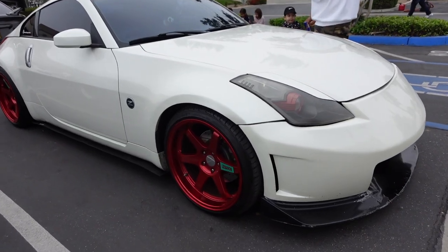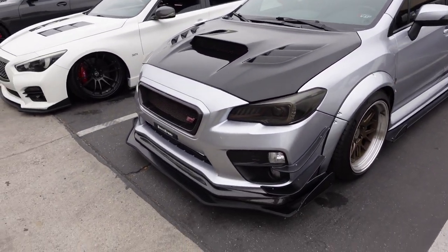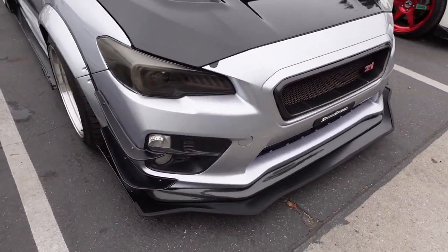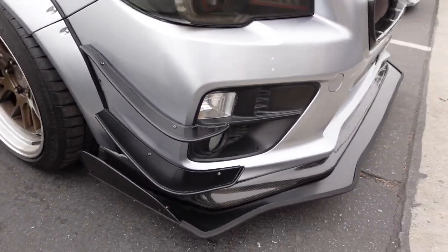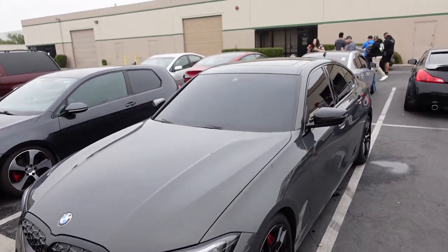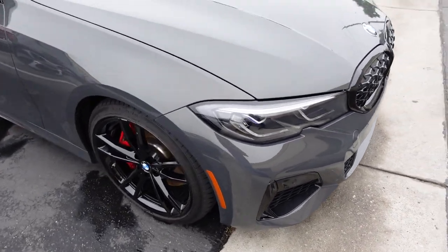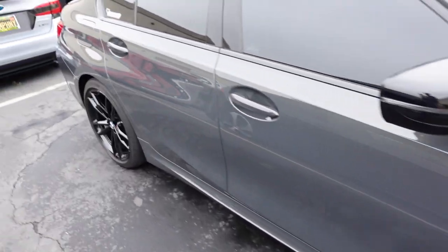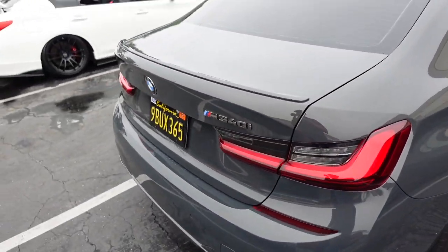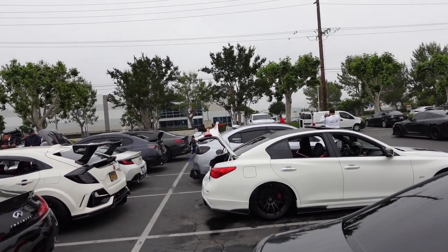Got a bunch of cars here. Check out this Z. We got the Subi. Looks good with that hood. I'm aggressive with that look. Got a 340. Same color as Freshhkiicks, I believe. Yup, I hear a lot of car coming. Oh, it's crazy.